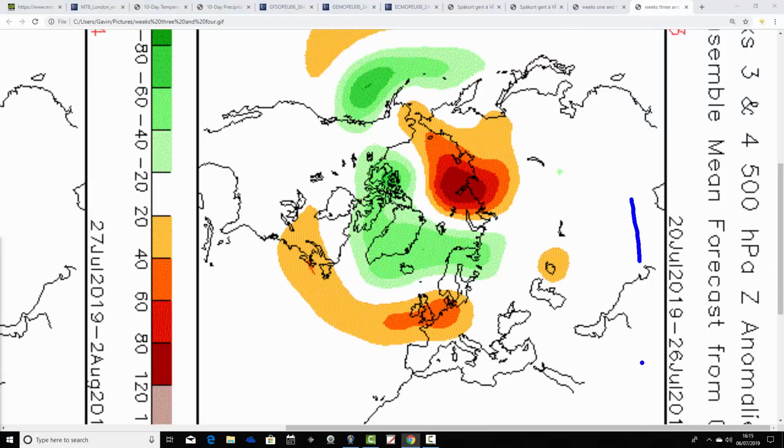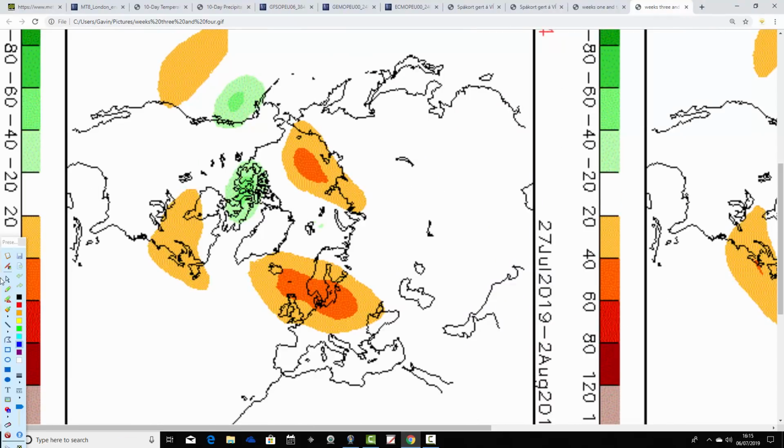This is 20th to 26th of July. Again, above average heights extending through the country, rather like that. Low pressure is up to the north. Maybe a bit more unsettled across Scotland, but overall we're still under high pressure even in week 3, and this carries on into week 4. So if this is right, we're setting up a prolonged spell of dry and warm weather.